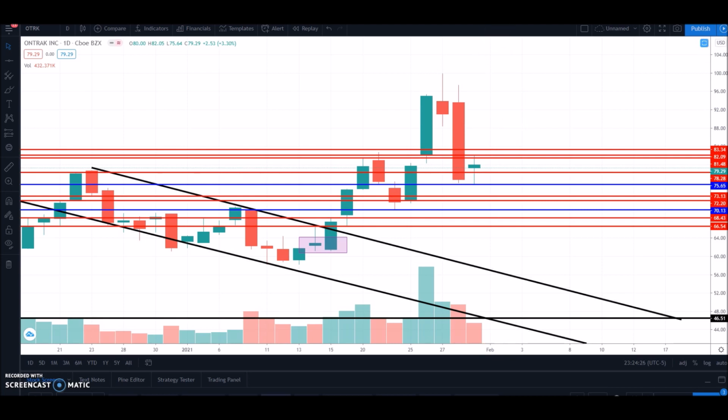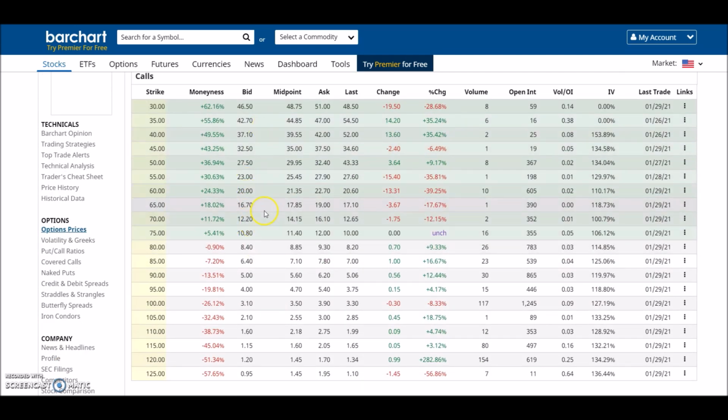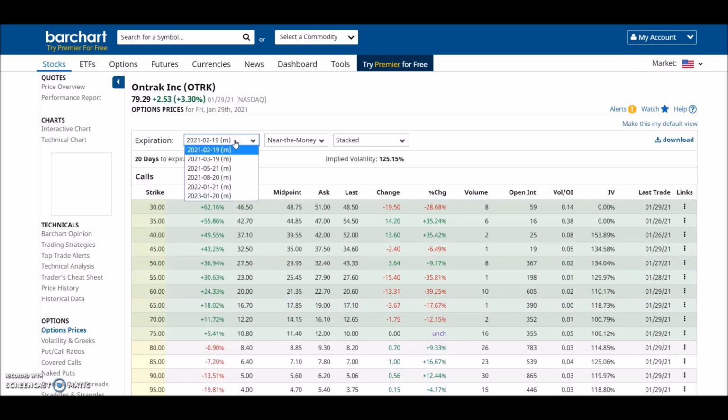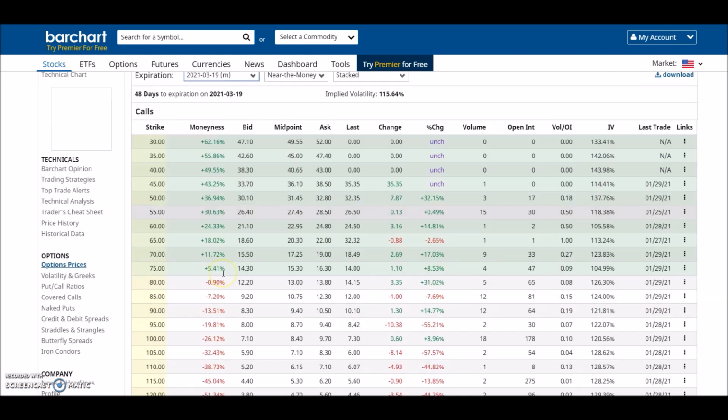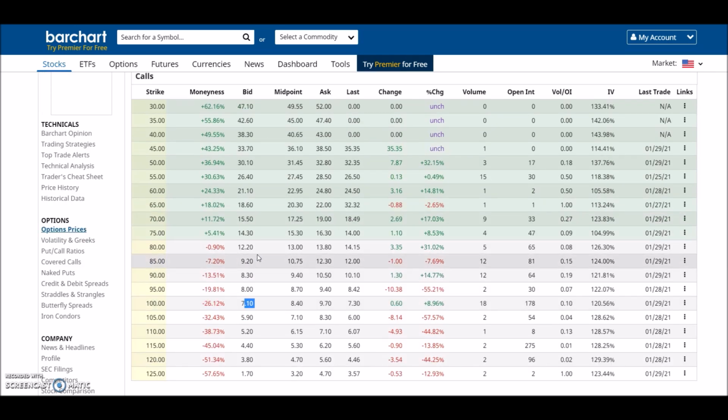On the other hand, if you want to play with options, let's look at the February 19th option price. Keep a note that the implied volatility is 125%. And always between the bid and ask there is a big difference, like $200, $400, $100. So if you think by February 19th the stock will go to, let's say, $90, the premium is very high, $500. If you think $100, the premium is $300, so very high. The earnings are, I think, mid-March. If you look at March 19th, the premium even for 100 is $700. This is a lot of money. So it's up to you.